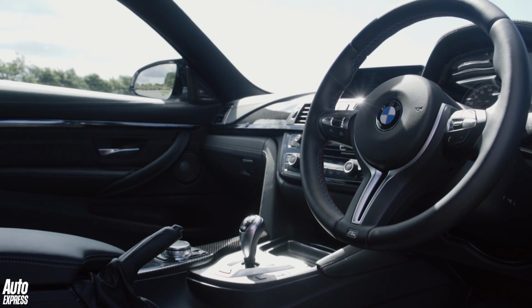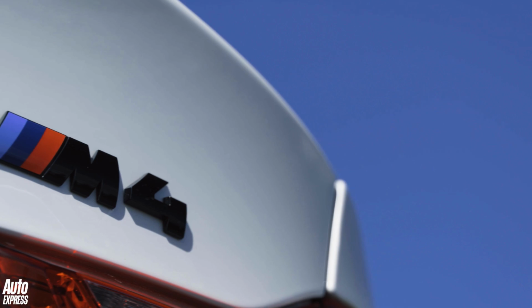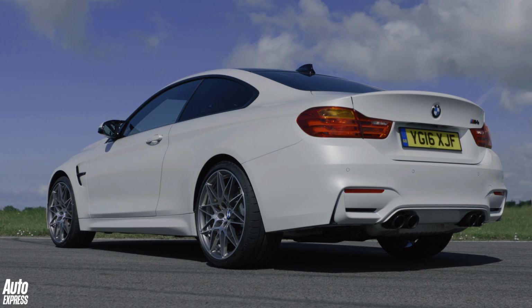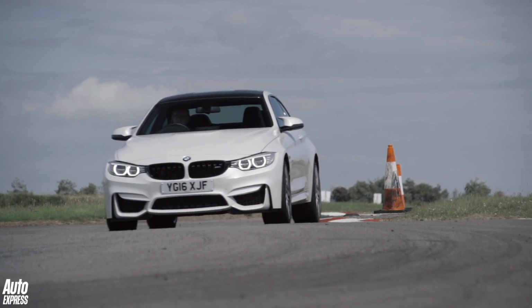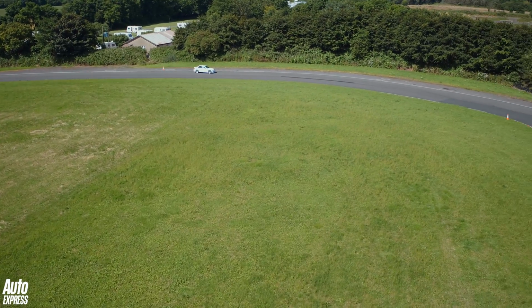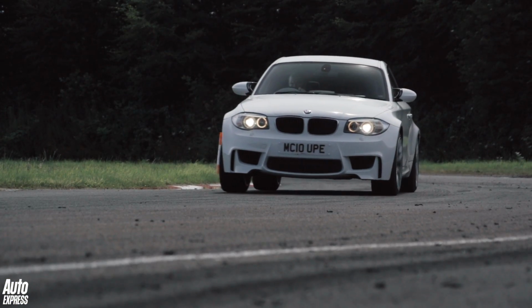Just for good measure, we threw an M4 competition pack in here as well, boasting a bit more power and a higher price tag than the Mini M's, yes, but also a touch more weight to haul around the circuit. So the simple question is, which of these two-door M cars is fastest against the clock?